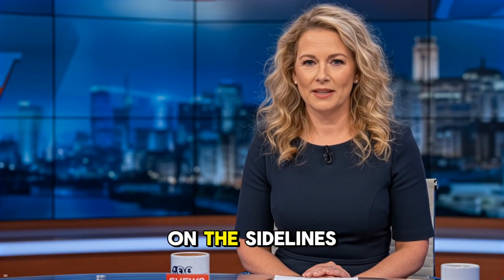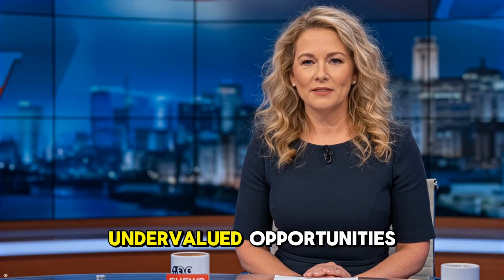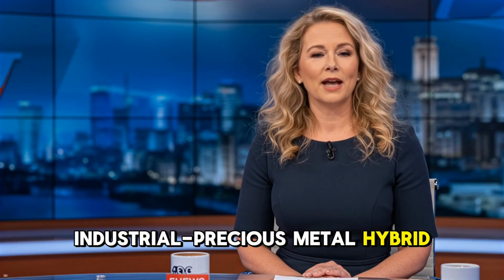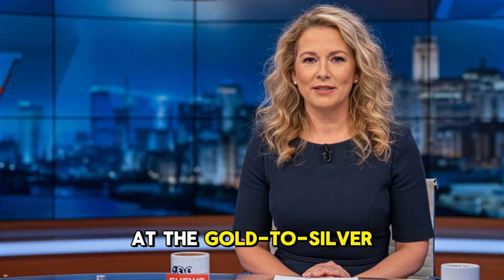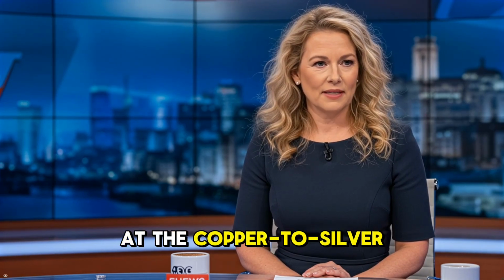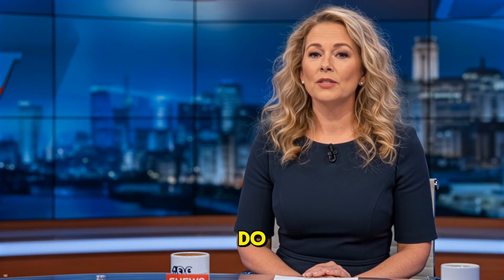Investors who might have been sitting on the sidelines see the momentum in copper and start looking for other undervalued opportunities. And where do they look? They often look at the other industrial precious metal hybrid, silver. Right now, if you look at the gold-to-silver ratio, it's still historically high. This means that silver is relatively cheap compared to gold. If you look at the copper-to-silver ratio, you'll also see that silver has a lot of catching up to do.